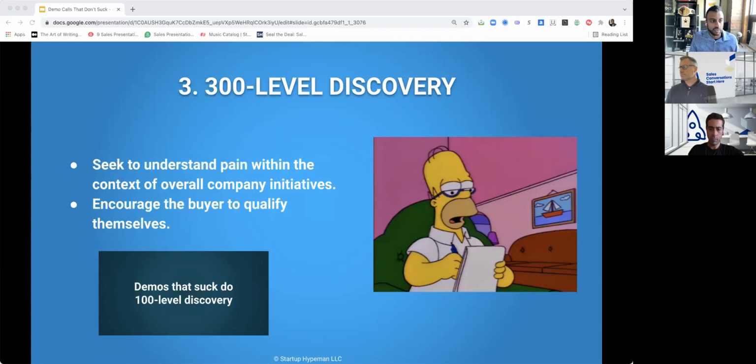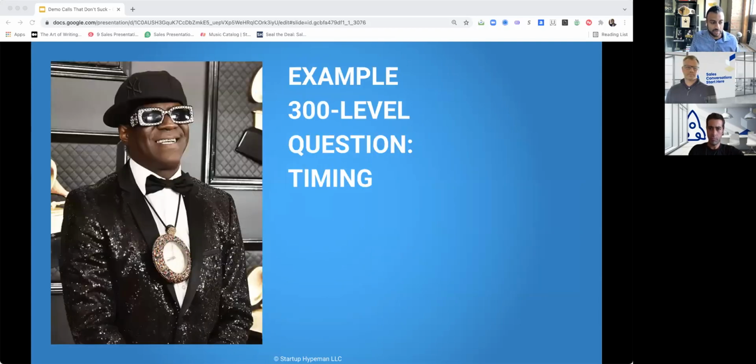So one example of a 300 level question is around timing. Most calls that I review initially, the rep will say something like, okay, so what's your timeline for wanting to get something like this installed or launched? And I think that only gives you a small piece of the overall picture. When it comes to timing, there are really two timelines at play: the timeline that got us here, and the timeline that gets us there.